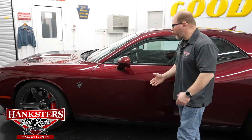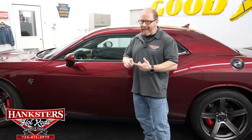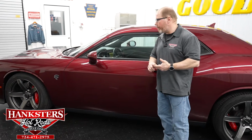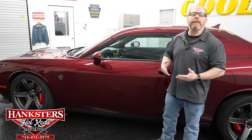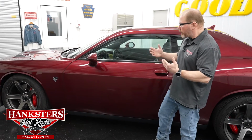As we come back here, I know a lot of times with our classics and so forth, we always talk about the gaps, the elevations, all of that stuff. We really don't need to go into all that with this car. I mean, it's exactly the way it came from the factory. So of course, all your gaps, elevations, and stuff are going to be matched up really, really well on this car.